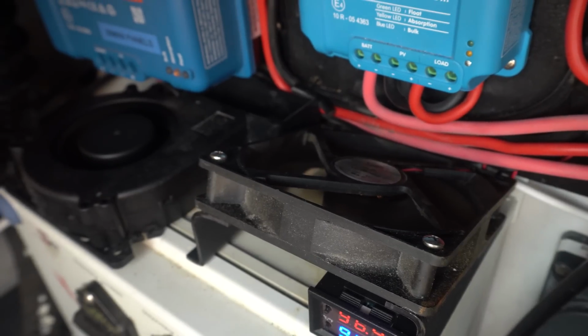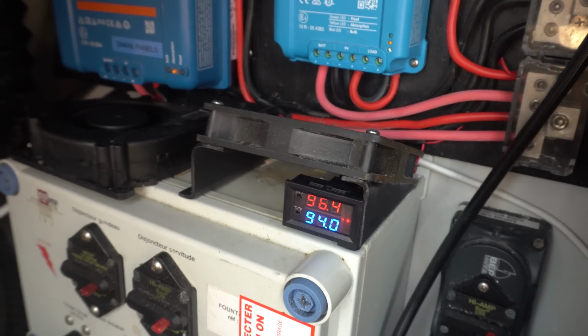Of course, as the video goes on, you'll see I'm a big proponent of cooling fans, so I added 2 cooling fans to the charge controllers that are on thermostats. As they heat up, the fans kick on and help keep them cool. While in the engine room, it brings me to the next addition, which is one of our biggest and best additions by far.